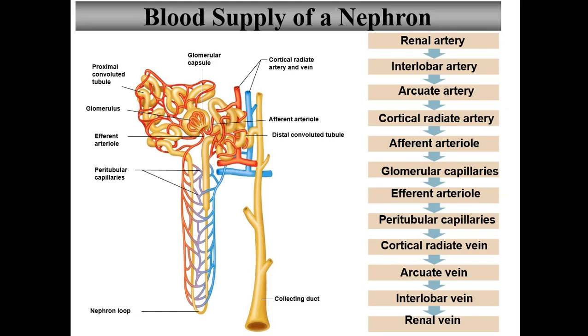And then we're on our way out, so we get pushed into the cortical radiate vein, the arcuate vein, the interlobar vein, and out the renal vein.